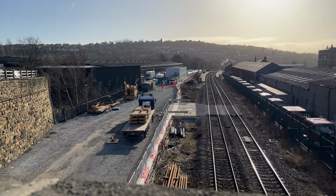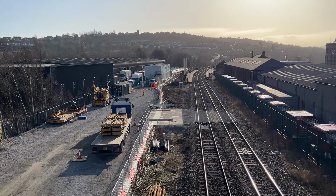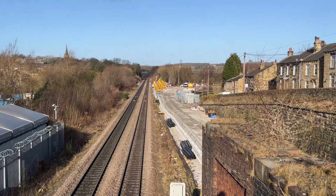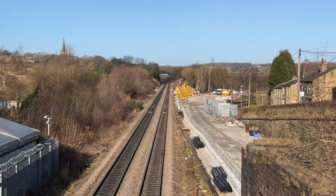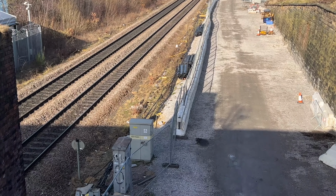The sun's making it a bit difficult to see, but this is the view at the moment today, last day of January 2023. So I've got the opposite side. So yeah, there's some bits of track up there on the old alignment of the Great Northern Line. You can see St Thomas's Church up there. So whether they're putting a third track in and that, I don't know, but it'd be great if they did.